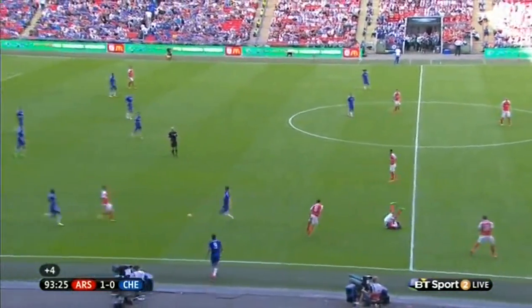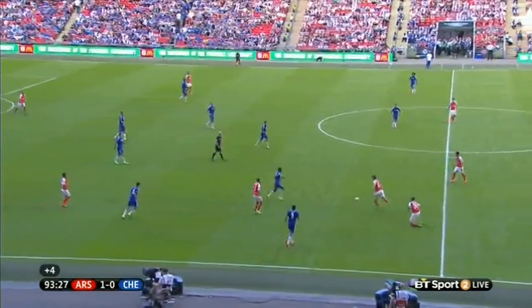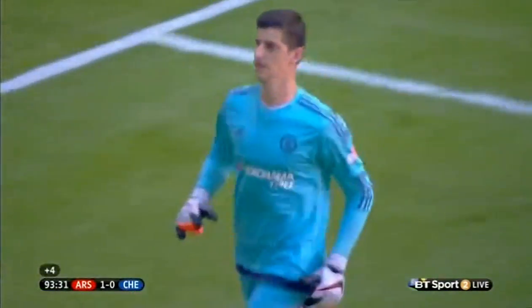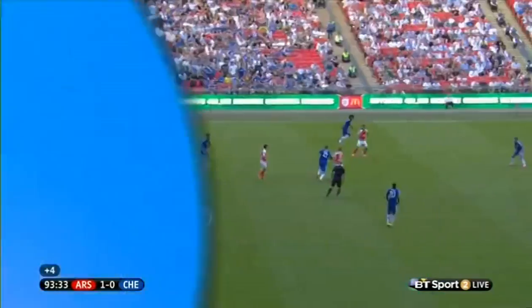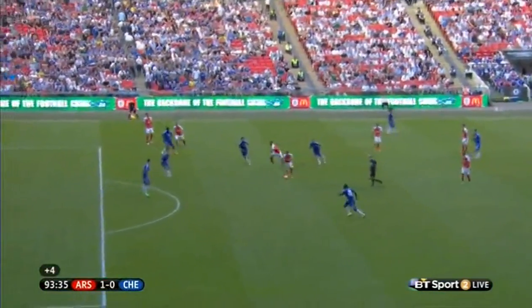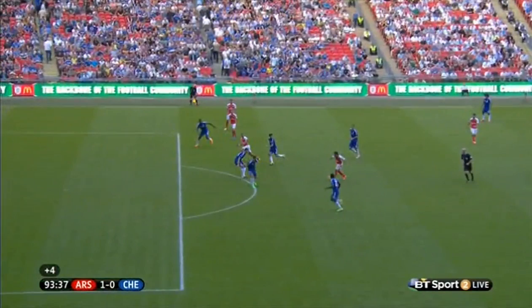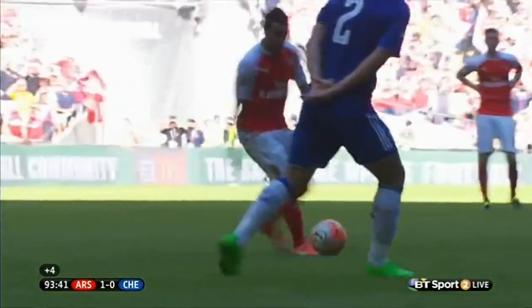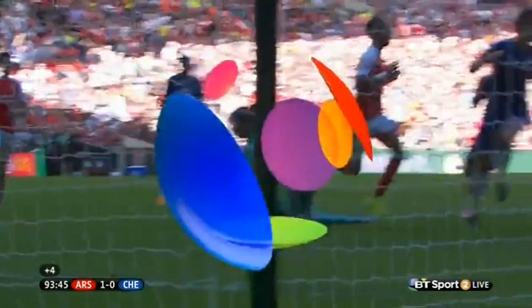Kieran Gibbs it was who'd sprung from midfield. Wonderful opportunity. Oh, wasn't it just brilliant play? Absolutely brilliant play from Arsenal. Cazorla, watch this for disguise, weight of pass, great run as well from Gibbs. He could have gone for the little dink, couldn't he, that Cazorla went for before, but great save from Courtois.